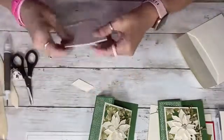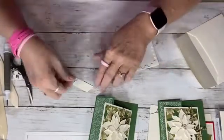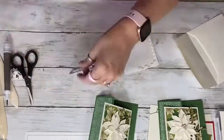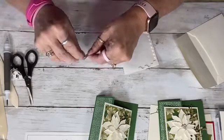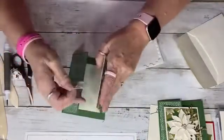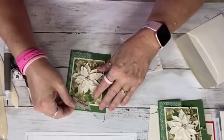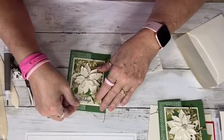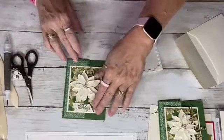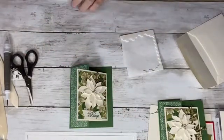Let's get some dimensionals again. Okay, we'll put this right down here, and then we'll get some more of that beautiful cording, and we'll make a little bow.